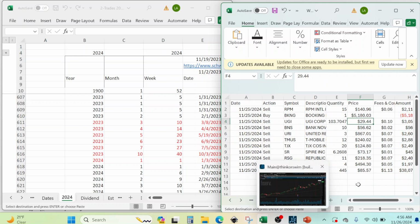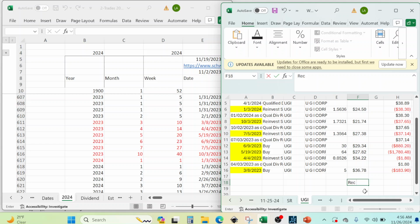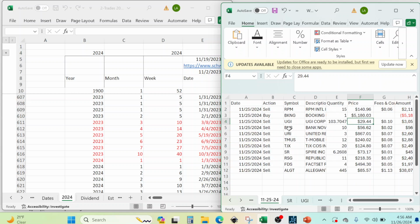So now let's go back. So we'll go here and we'll just go down a little bit, and I will just put record 11/25/24 so that I know that I actually did that recording. So now BNS, so I should have pulled BNS. Why I didn't do it? Did I pull it? No, I didn't pull it. So that's something I will have to pull, so that I know how much I sold it for.